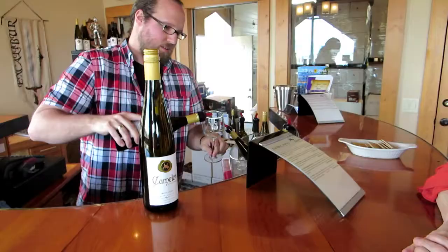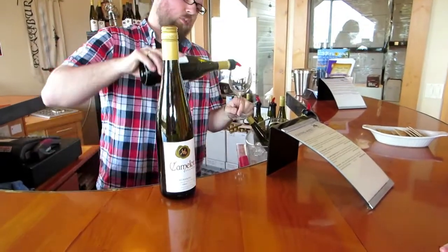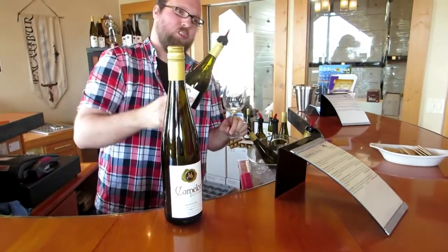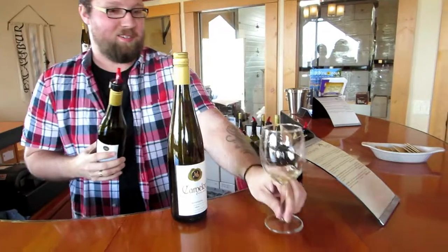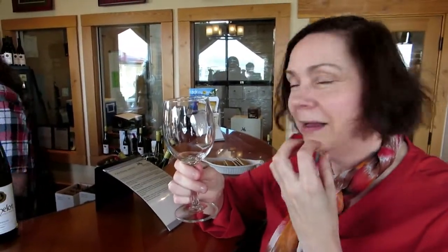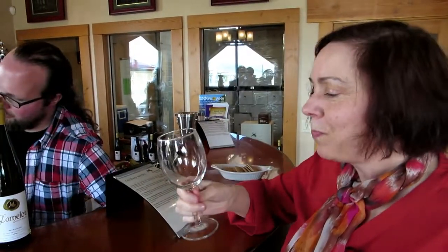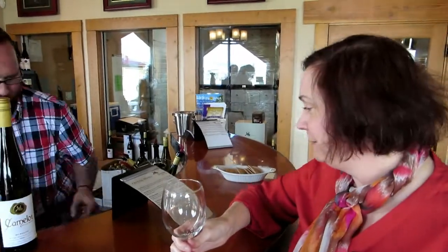Pinot Gris? Yeah. Unavoidable in the Okanagan. If you're doing this routinely, you can taste a lot of Pinot Gris. It's a lot of Pinot Gris. Okay, so Pinot Gris. It opened a lot of eyes last year. Okay, a very nice, dry, nutty. Excellent.